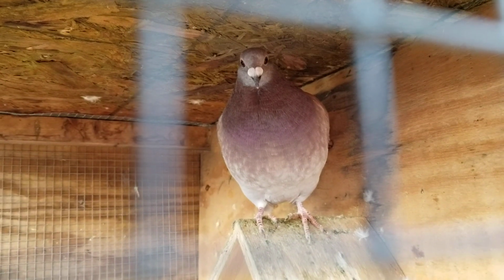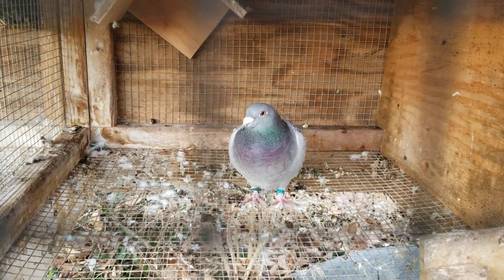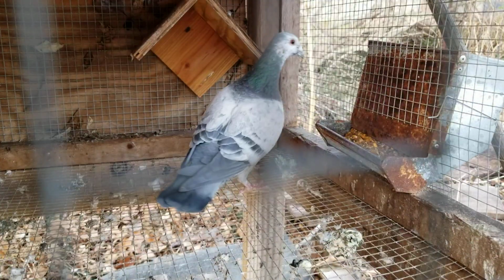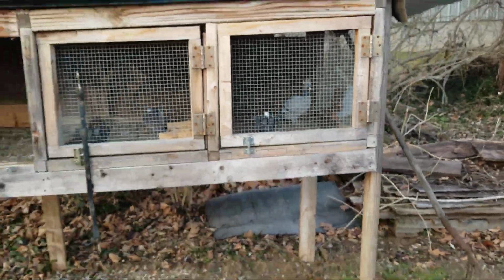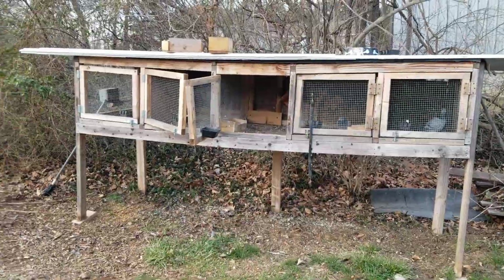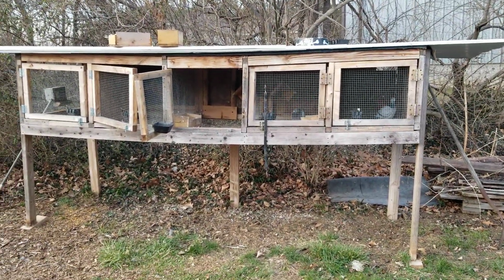This is a red I got. He's doing really good. He's one of my boxes out here. Then I've got this blue check. Blue check, he's nice and healthy looking. He feels really good. And then there was my grizzle. That's a beautiful bird. Isn't he pretty? Anyway, in a rabbit box, I cleaned it all up, bleached it all down before I put those 3 in there. And that's it.